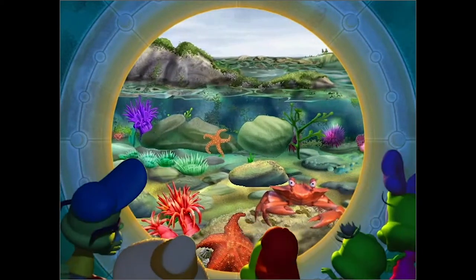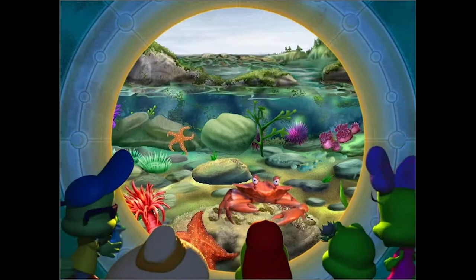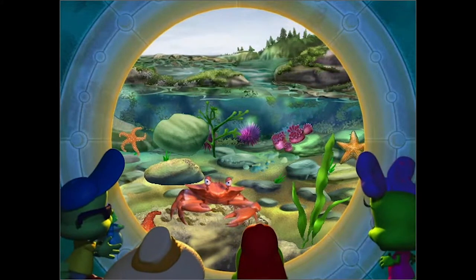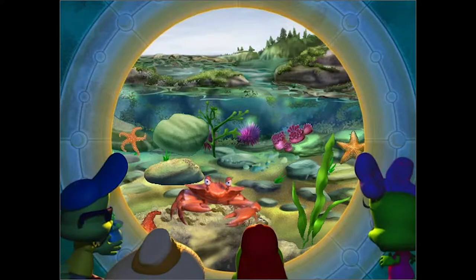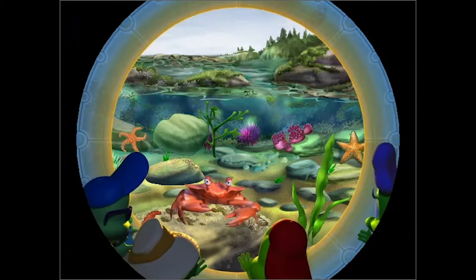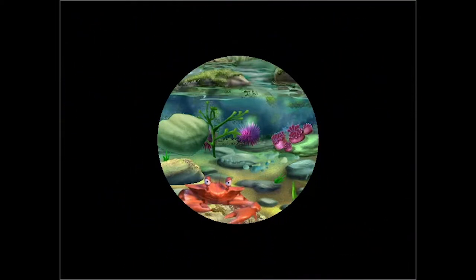Do you mean rock pool? I see a crab. A terrifying, terrifying crab. Oh, there you go. Off he goes. See ya. Bye. Goodbye.